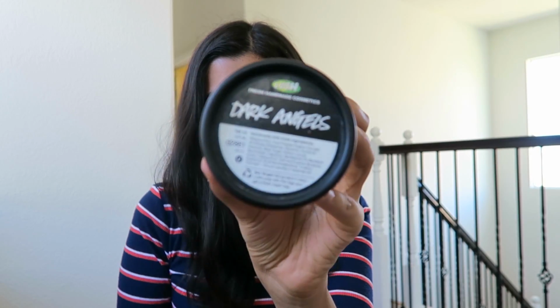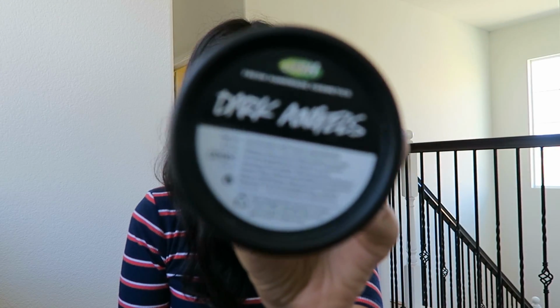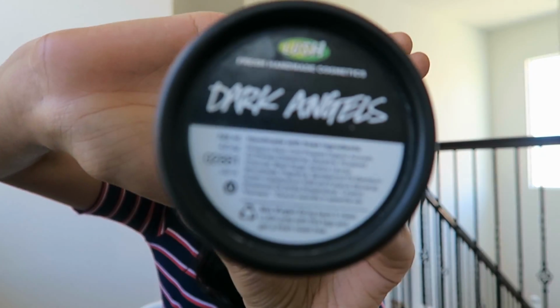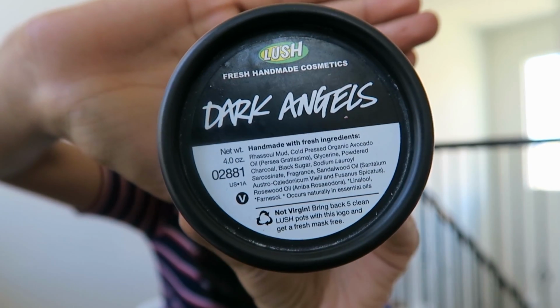The next thing that I'm gonna show you, which is number 7 on my list, is, oh, where is it? Right over here. Is the Dark Angels facial cleanser. I don't know if any of you guys have used our facial cleansers before, but they basically come dry, so you probably won't be able to see this properly because it's a black cleanser in a black pot, but maybe just a little bit. This is what it looks like, basically.